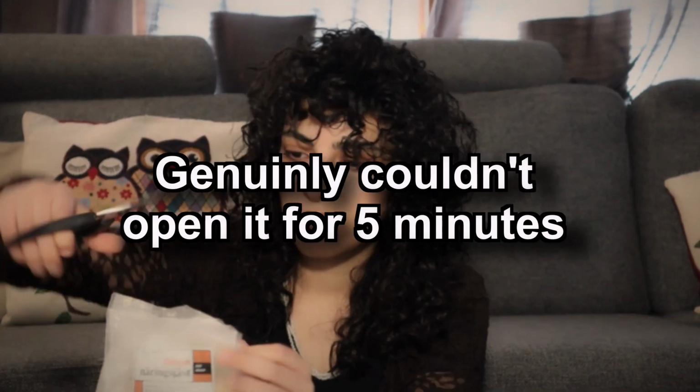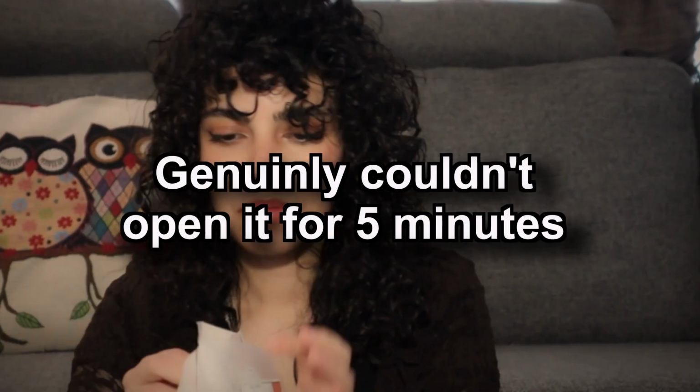This is nutritional yeast. I've never tried this, so let's try it out. It smells a lot like making bread right now. I don't want to pour too much because something tells me it will not be good. Have it in the spoon.